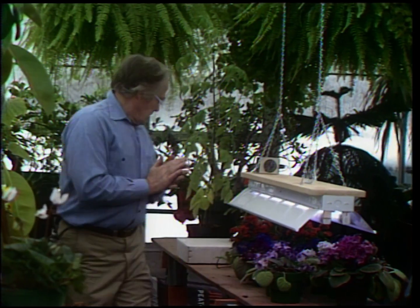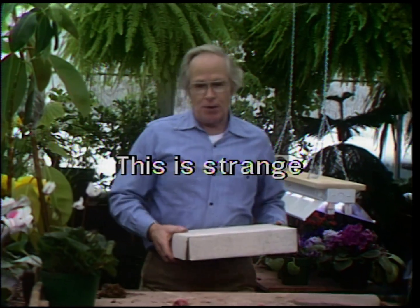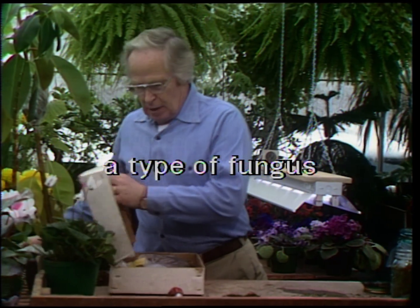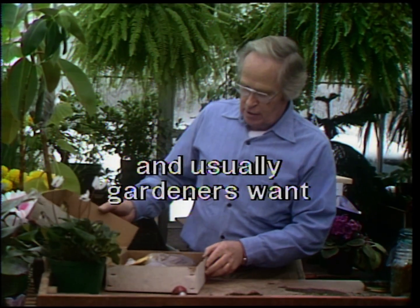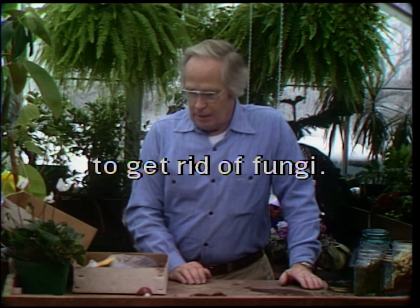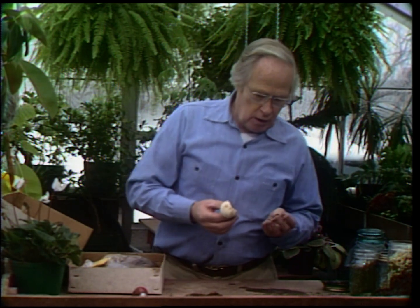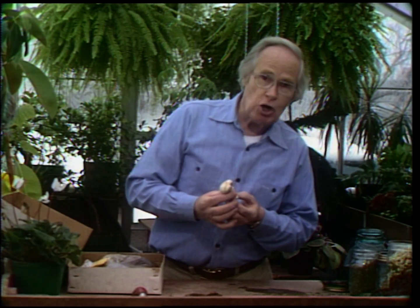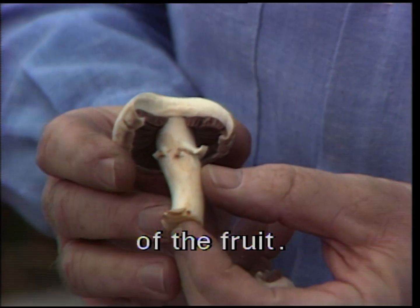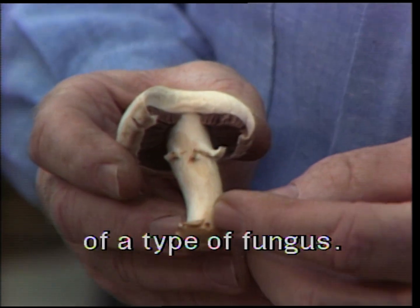Well, now the next thing I want to talk about today is mushrooms. And this, of course, comes as a strange thing in a gardening world, because mushrooms are a type of fungus, and generally speaking in gardening, we'd like to get rid of all kinds of fungi. But here we have a typical mushroom. This is cut open to show the various parts of the structure of the fruit itself. And this is the fruit of a type of fungus.